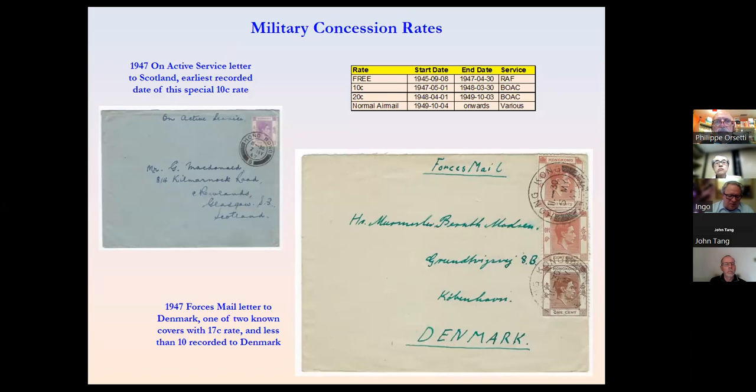At the very beginning, they were granted airmail postage for free, at which time their mails would be sent by the Royal Air Force. But on May 1st, 1947, a concessionary postage rate of 10 cents per half ounce for commercial air service by BOAC was instituted. This was raised to 20 cents per half ounce on April 1st, 1948. It was a great discount from the normal airmail rates, which ranged between a dollar per quarter ounce and a dollar 30 per half ounce.